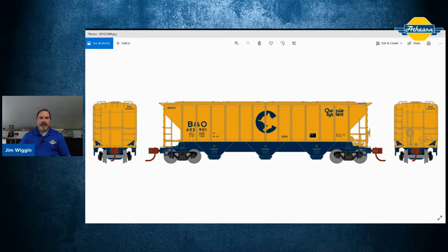So everything I'm showing you right now, these are pre-orders. You're going to need to talk to your dealer before Friday and place that pre-order so you have them in time for your operating sessions next year. So the first one I've got here is a chassis lettered for the B&O.